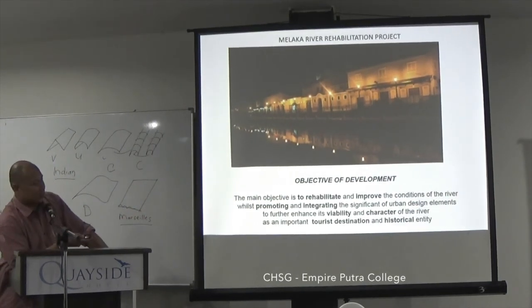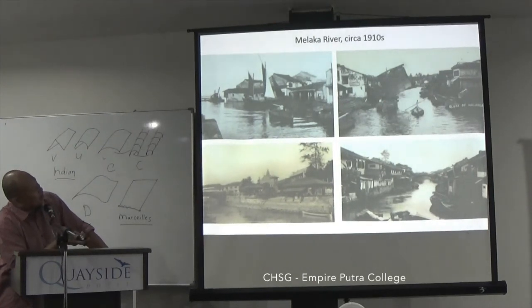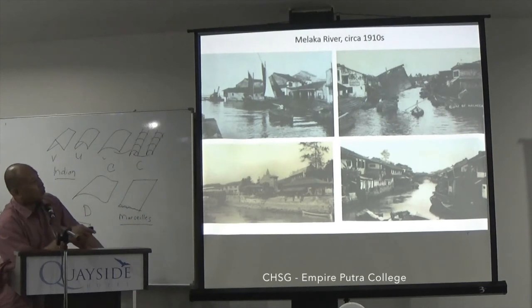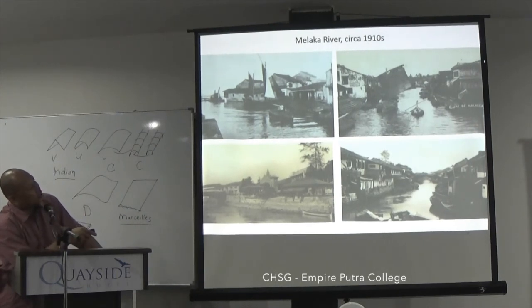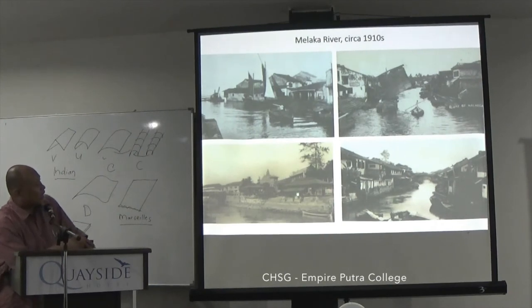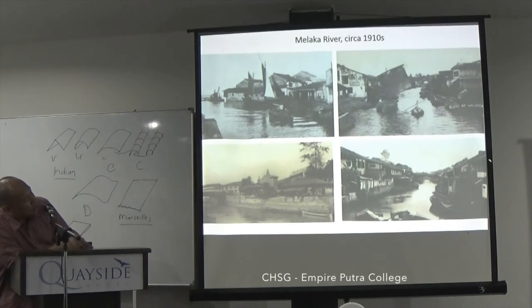Look at the view of Melaka during the 1900s: Kampung Belanda or Kampung Baba, Kampung Cina and Kampung Jawa. Because the Chinese and the Javanese worked at the port, the houses of Kampung Cina and Kampung Jawa were located on both sides of the river, and everyone had their own jetty for loading and unloading. And stone steps leading to the water, and this is Kampung Jawa and Kampung Cina.